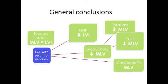So having those two different outcomes telling different stories, we put those variables together in an economic model, and we saw that, considering the assumptions that we used, the TTNP and TTBP values that we used, and using the corn prices, the cost of production at that time, and looking at the hog market price at that time, and the PRRS cost that was suggested in the literature, that was about $13 per pig. Using those assumptions, we saw that there was a benefit of using MLV compared to LVI in 60% of the cases, right?